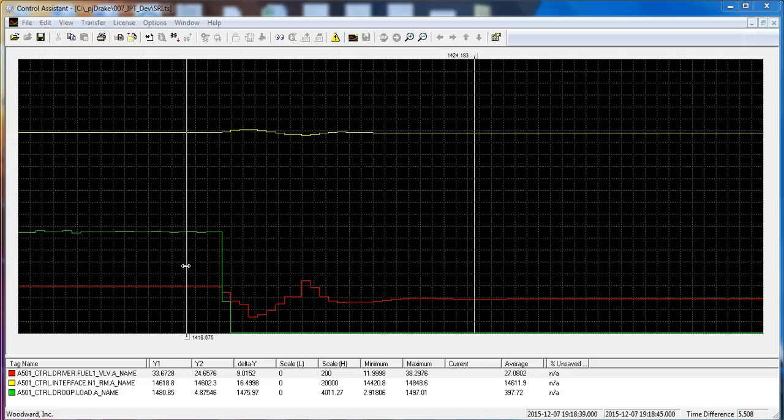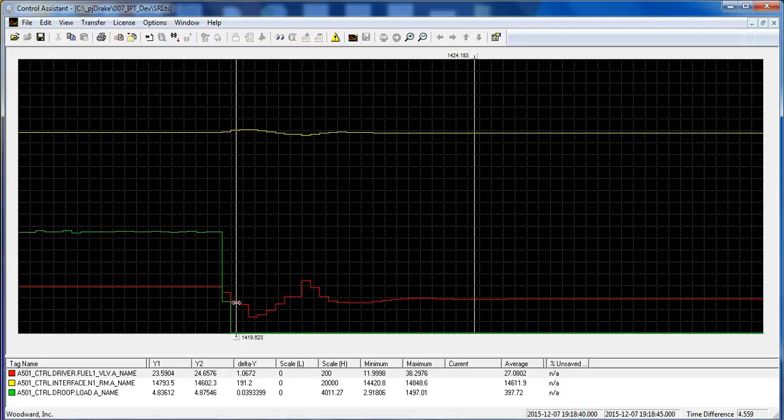The green line shows the generator load, and as you can see, it is around 1480, so just under 1.5 megawatts at this point, and it was dropped almost instantaneously to zero by opening the generator output breaker. The upper curve is the RPM of the engine, normally running at 14,600 RPM. As soon as the breaker opened and the load went away, the speed got as high as 14,840 and then swung back under to 14,420 before coming back nicely to 14,600.